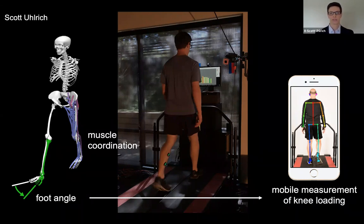I began by developing a real-time biofeedback system to teach people to change their foot angle during walking. 69 individuals with knee osteoarthritis then enrolled in a clinical trial to investigate the efficacy of a personalized foot angle modification that reduces knee loading compared to a sham gait retraining control. After 6 weeks of gait retraining, the intervention group improved their pain by 40%, which was twice that of the control group. These results are promising, but they hinge on our ability to select a personalized foot angle modification that improves each individual's knee loading.